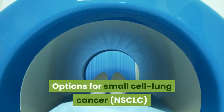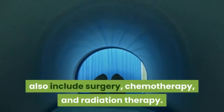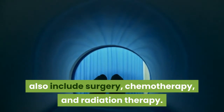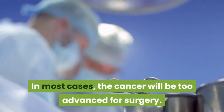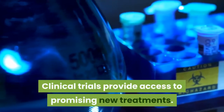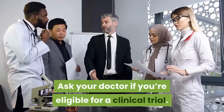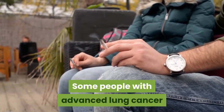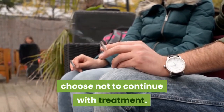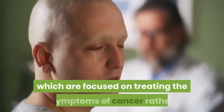Options for small cell lung cancer, SCLC, also include surgery, chemotherapy, and radiation therapy. In most cases, the cancer will be too advanced for surgery. Clinical trials provide access to promising new treatments. Ask your doctor if you're eligible for a clinical trial. Some people with advanced lung cancer choose not to continue with treatment. You can still choose palliative care treatments, which are focused on treating the symptoms of cancer rather than the cancer itself.